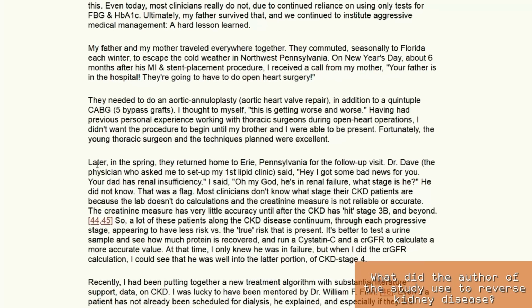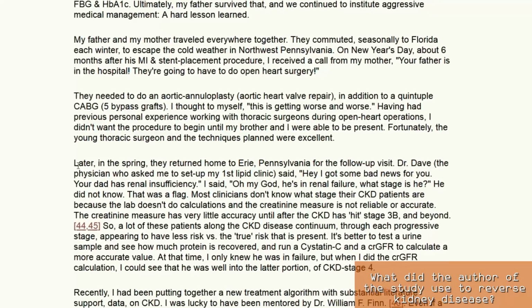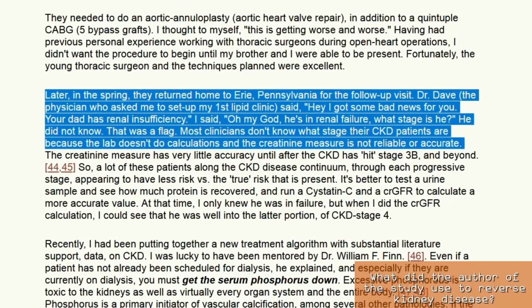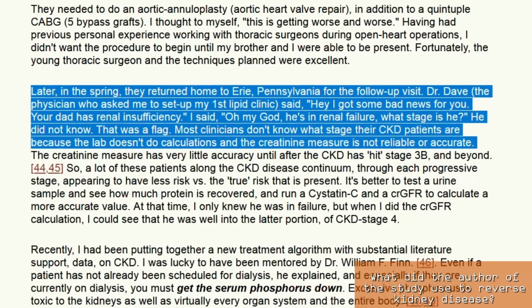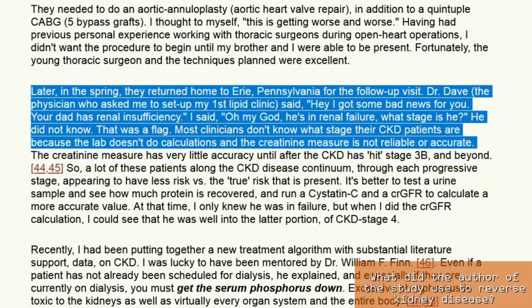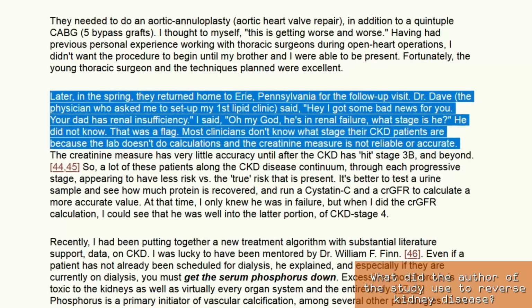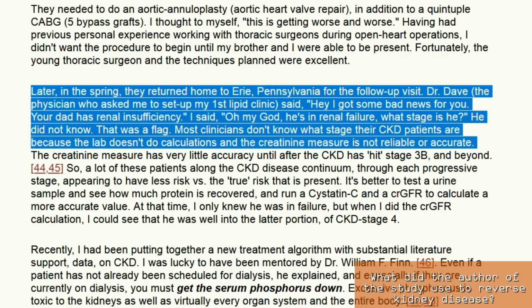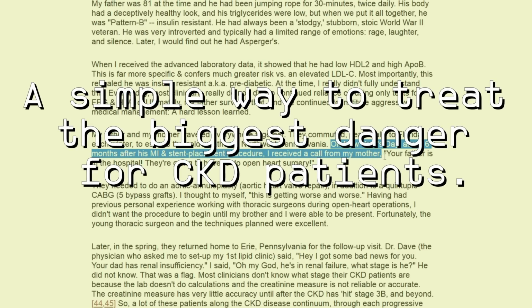Later in the spring, they returned home. The physician said, "Hey, I got some bad news for you. Your dad has renal insufficiency." I said, "Oh my God, he's in renal failure. What stage is he?" He did not know. That was a flag. Most clinicians don't know what stage their CKD patients are because the lab doesn't do calculations and the creatinine measure is not reliable or accurate. At the time, I only knew he was in failure, but when I did the GFR calculation, I could see that he was well into the latter portion of CKD stage 4.